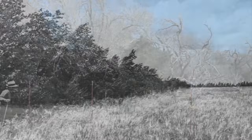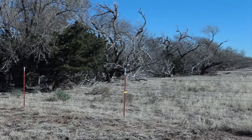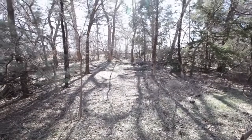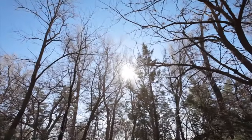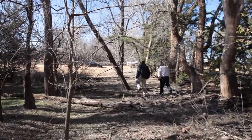The shelter belts still serve a purpose, actually multiple purposes, in that they still provide protection from wind erosion on adjacent fields, but they also provide cover and travel corridors for many kinds of wildlife to get from one part of their habitat to another.